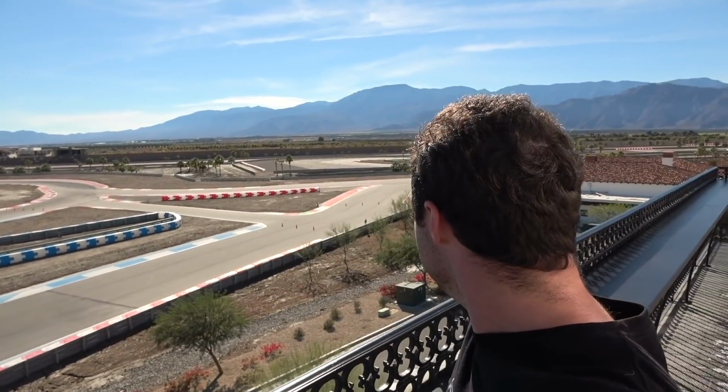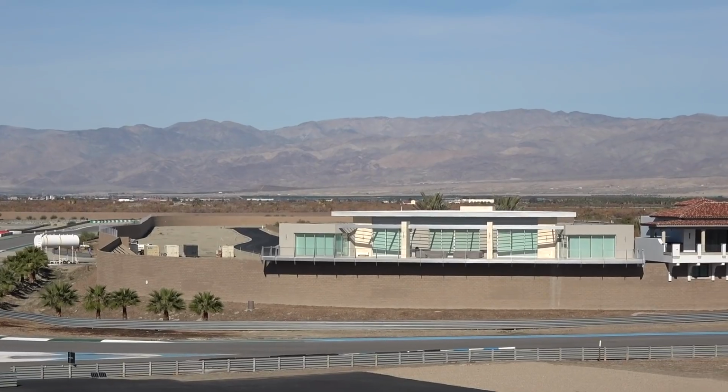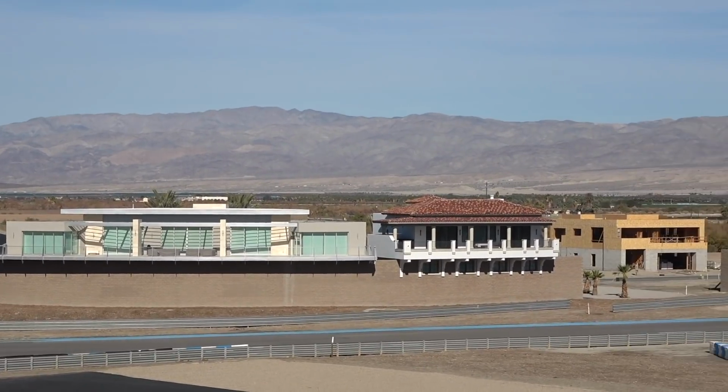Up at the top of the clubhouse, the view up here is absolutely amazing. You can get a good look at all of the tracks. We've got the south track, South Palm track over there, the north track in the center here, and then the desert track over there. They run multiple configurations. Sometimes they do north-south, sometimes they do north desert. I really like the north desert track. That's what I did when I drove the 600 LT. Check out those balconies.